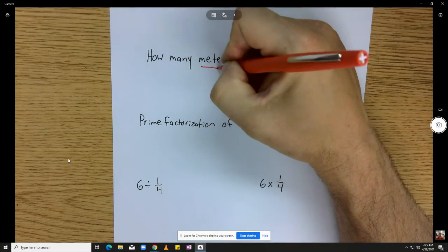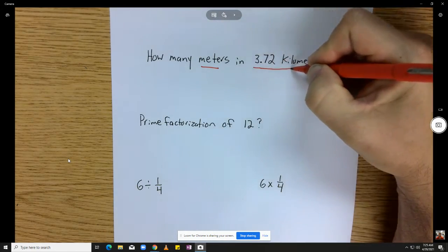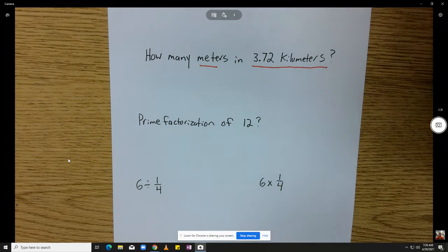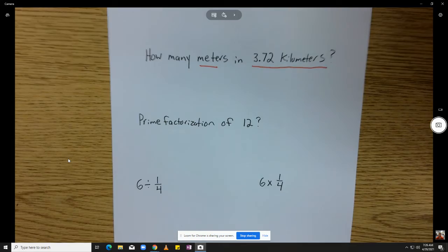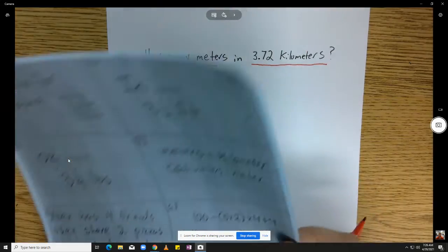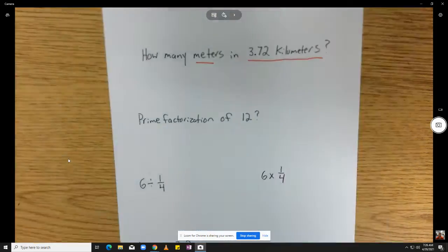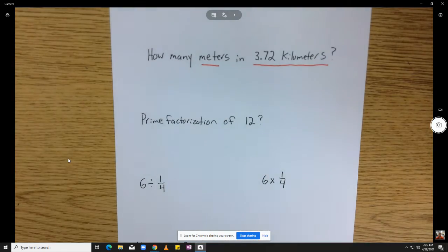How many meters are in 3.72 kilometers? So why don't you actually try to do this? Give kids some time to try to do the problem before I go over it. Little clue, how many meters are in a kilometer? This is why we memorize these. Now we have to actually use it.